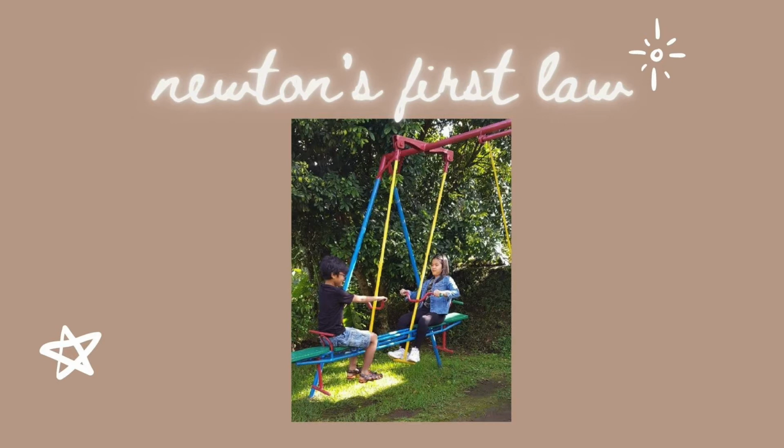In this case, the unbalanced force is the difference in weight of each individual. The girl possesses greater inertia as she has a greater mass. Furthermore, the object will not move unless an unbalanced force, or the weight, acts upon it.